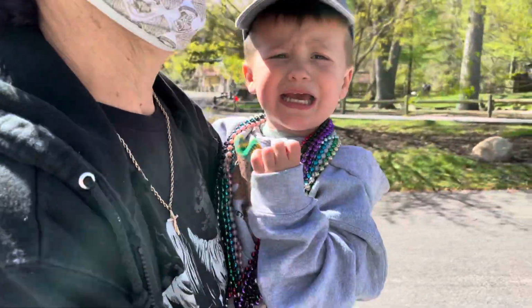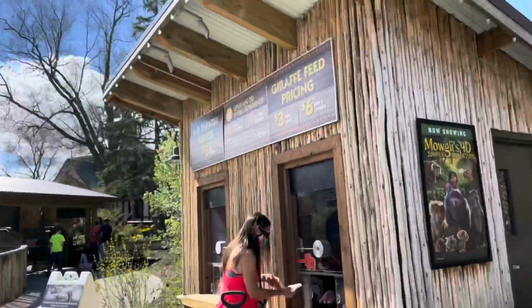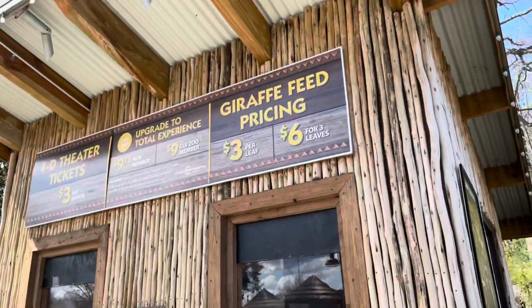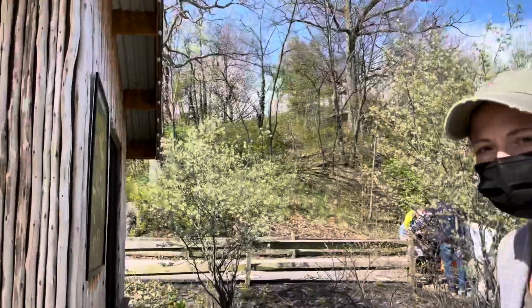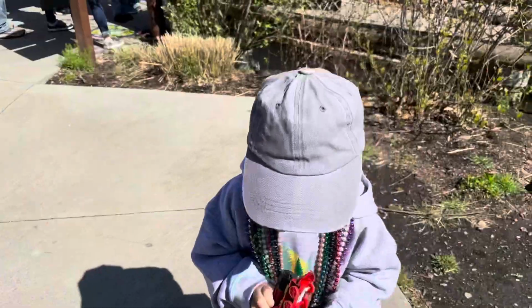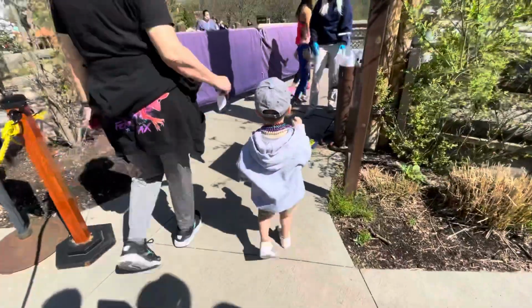I don't like it! We are at the giraffe encounter and we're going to buy some leaves for Jackson to feed the giraffes. Loved this last time we did it, but he's in a bit of a mood today, so we'll see how it goes. Jackson, are you gonna feed the giraffe? Yeah. How are we doing, guys?